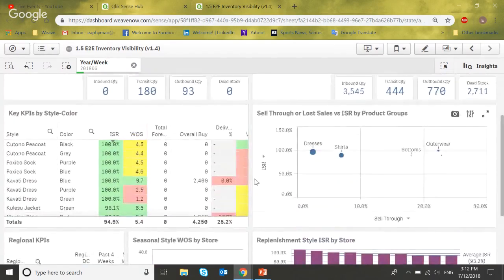Now, on the right-hand side, the analysis for core replenishment products is slightly different, as the nature of the products is more of maintaining long-term steady inventory and sales levels. Therefore, the first chart we've created is a toggleable chart comparing sell-through or lost sales compared to in-stock rates.